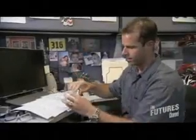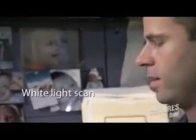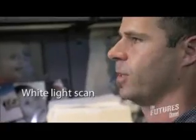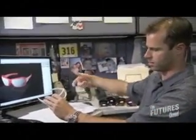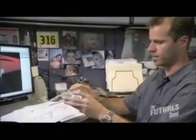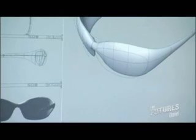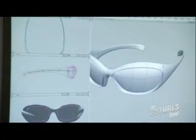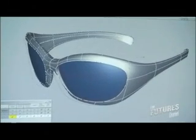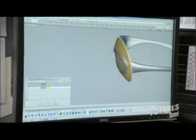Once we've nailed that down, we can take this into the computer. We do what's called a white light scan, and it's basically this space-age looks like a laser tag gun. And they walk around the object, encompass the entire shape, and it spits out a file. We can start editing and manipulating really subtle changes. That's where we get into the real detail of it. Make sure that we have the fit correct. Make sure that we've got the lens geometry correct.